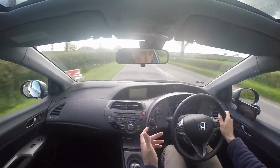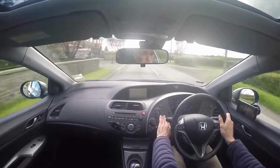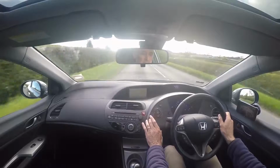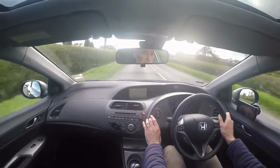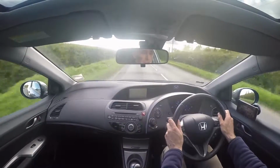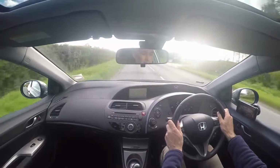Worth pointing out, obviously this is the facelift version, so all this stuff here now has a new texture to it, much higher quality. The earlier Civics had a shiny affair, which looked very nice when they were new, but if you weren't too careful, fingernails could scratch them very easily indeed. But this is far less prone to anything like that.